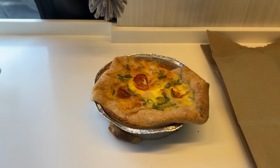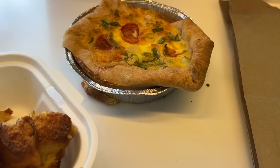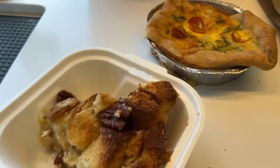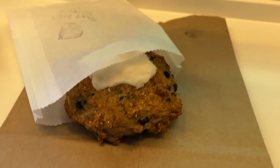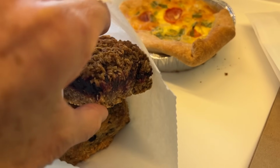Let's see what we got. We got a tomato cheddar onion quiche. And, oh, this was a pecan apple something or other. That's for later, after we've hiked 10 miles or something. Blueberry scone. And I don't know what that is. John got that. And a blueberry scone.